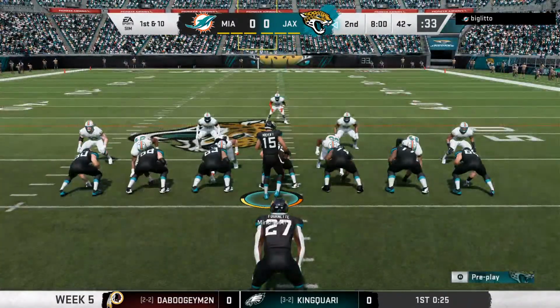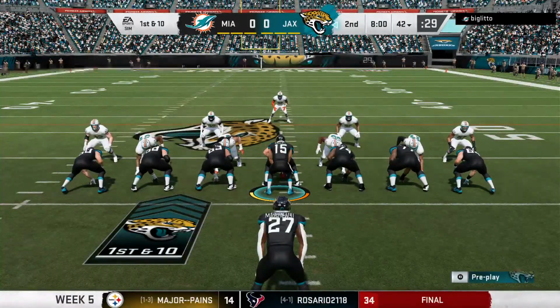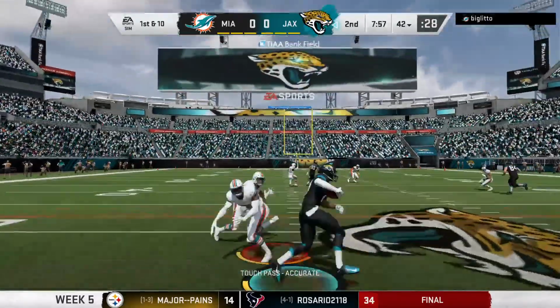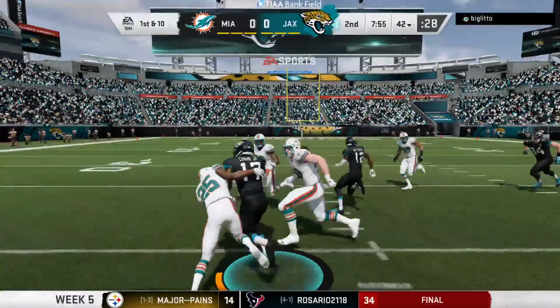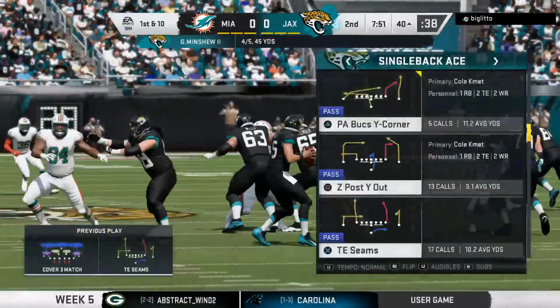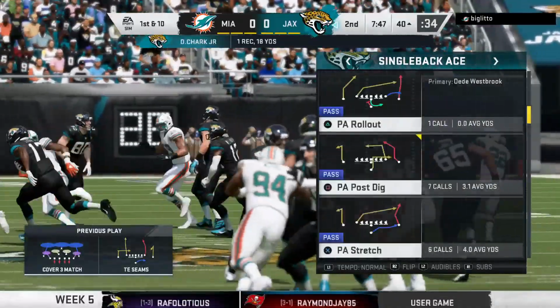Here we go. 18 Gator. Let's go, let's get this ball back for the offense. Minshew, 1st and 10. And connecting here with DJ Shark. And he's able to get this one down to the 40-yard line. The catch and run, good for 18 and a first down.